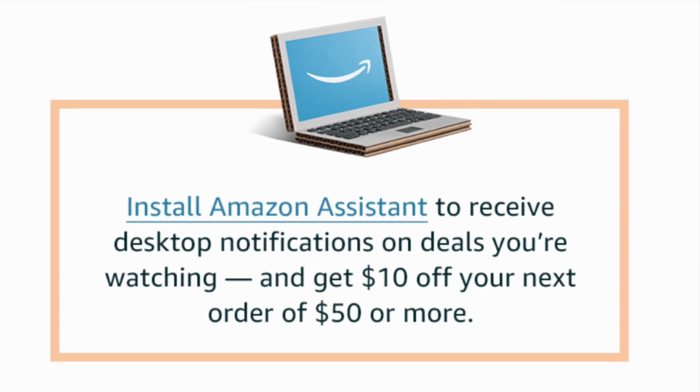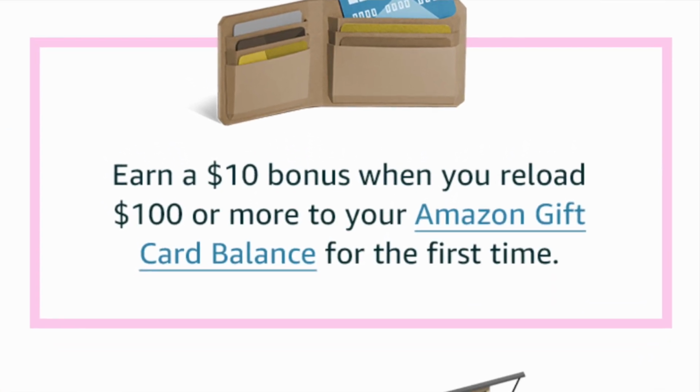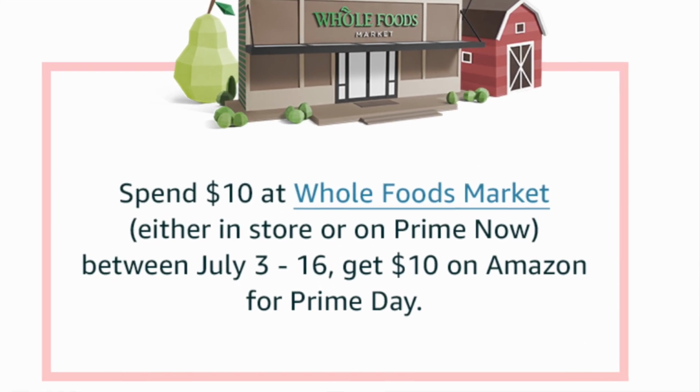The second extra savings is that you can install the Amazon Assistant on your desktop to receive notifications on deals that you're watching. And you'll get $10 off your next purchase of $50 or more. For those of you who are in the market for an Amazon gift card, whether it's for yourself or for a loved one or a friend, apparently you'll earn a $10 bonus when you reload $100 or more onto your Amazon gift card balance for the first time. And of course, since Amazon now owns Whole Foods, if you spend $10 at Whole Foods markets, either in-store or on Prime Now, between July 3rd and July 16th, you'll get a $10 Amazon Prime Day discount.